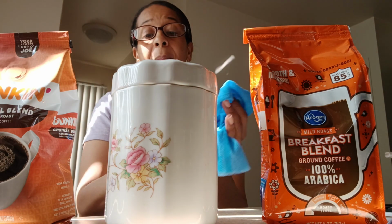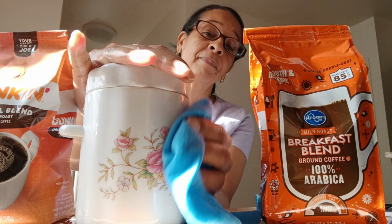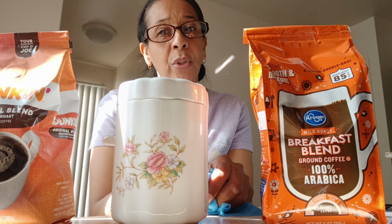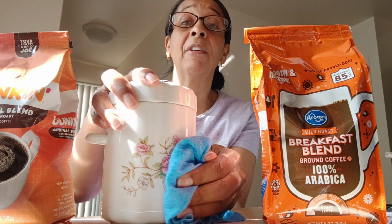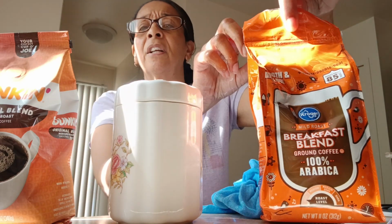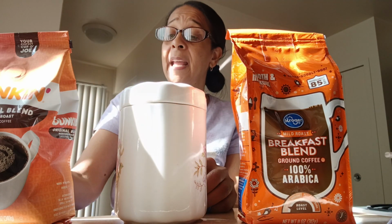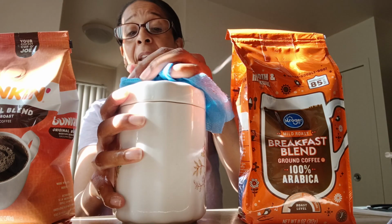What I do, I get my soapy rag and I wipe around. And I got this, guys, at a thrift store maybe 2 years ago. I think I paid $1.50. And I said, hey, that's good. Instead of trying to get the coffee out of the bag and stuff, I needed this. And it had all the compartments. It had the spoon that goes with it. Everything. It was all taped together.